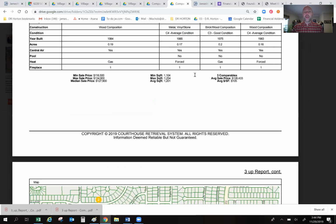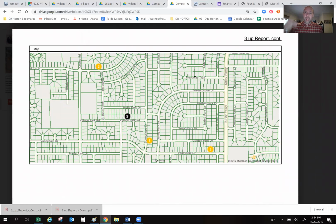And the first thing I do on this one personally is I go down and look at the map. How close are these properties? They're all within the same neighborhood. That's what you want to see. You don't want to be buying a property where the guy trying to sell it to you is showing you a property across town to make his numbers look better. You want to make sure that the comparable sales are within the vicinity of the subject property. That's why our property here is marked with the black S, subject property.